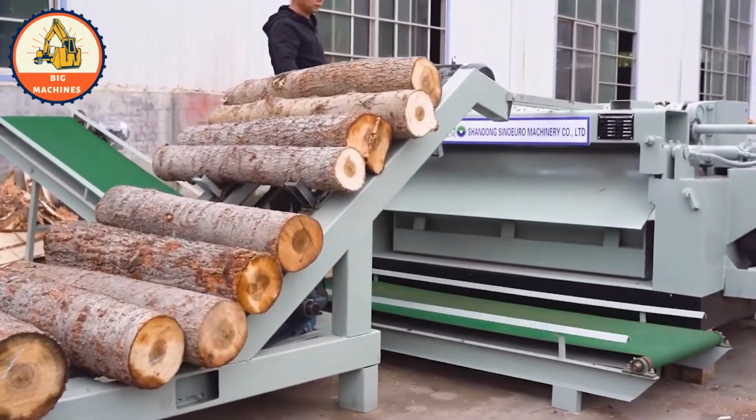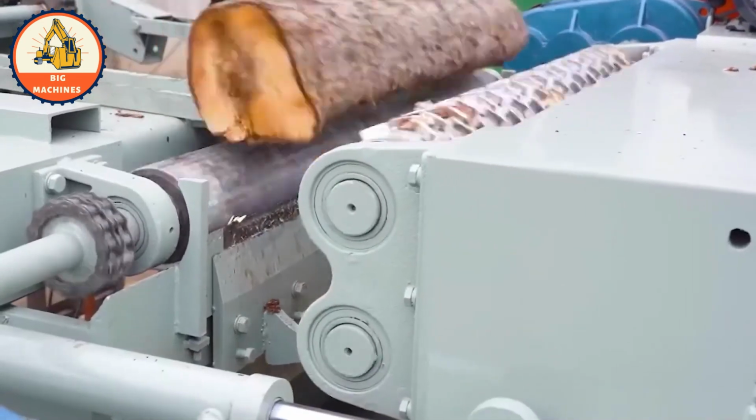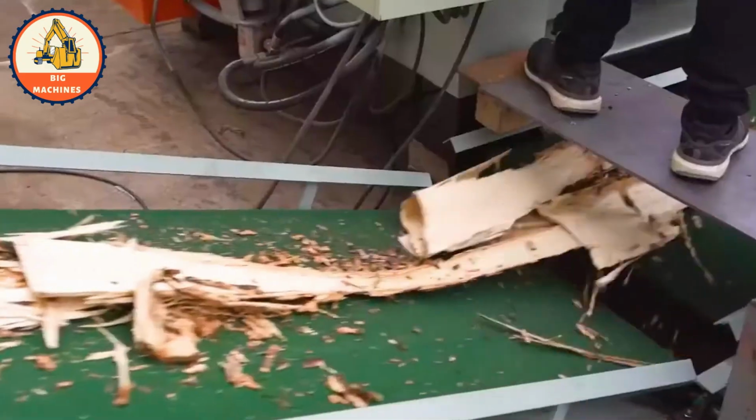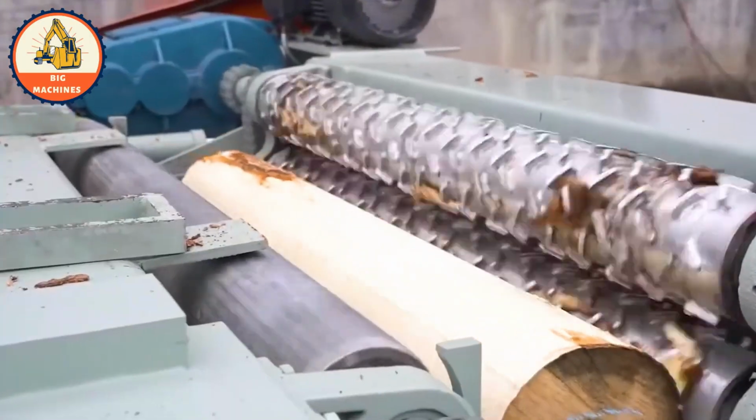Next is the full automatic veneer peeling machine. A 4-foot log peeler that works harder than you ever could. This plywood powerhouse strips logs with precision and speed, turning them into smooth sheets.